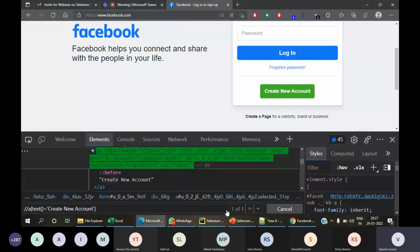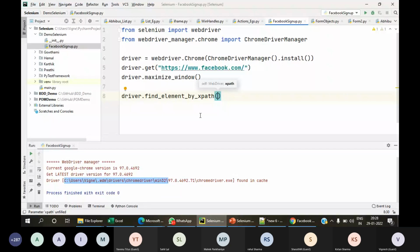Some elements will give 2 of 1 or 3. I will show that in the next slide. That means you can't use those; it won't work properly. So if it is 1 of 1, it's good to go and you can use it. So I'm going to use this. Now we are going to find an element by XPath.